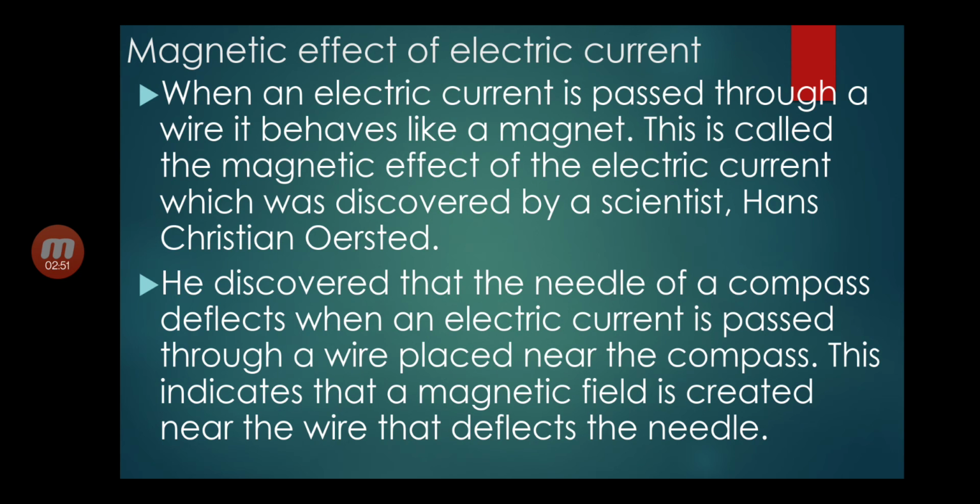He discovered that the needle of a compass deflects when an electric current is passed through a wire placed near the compass. This indicates that a magnetic field is created near the wire that deflects the needle.